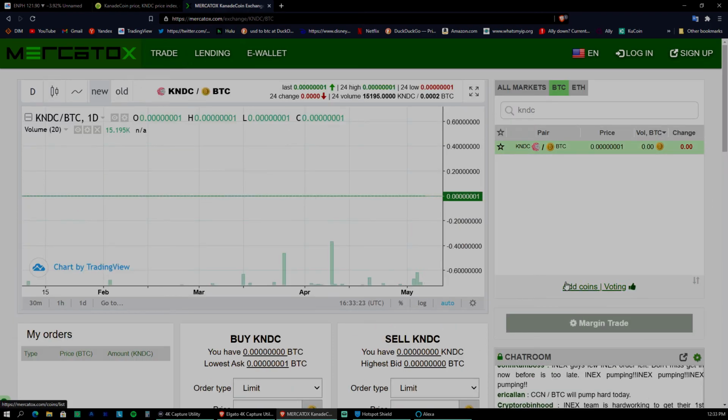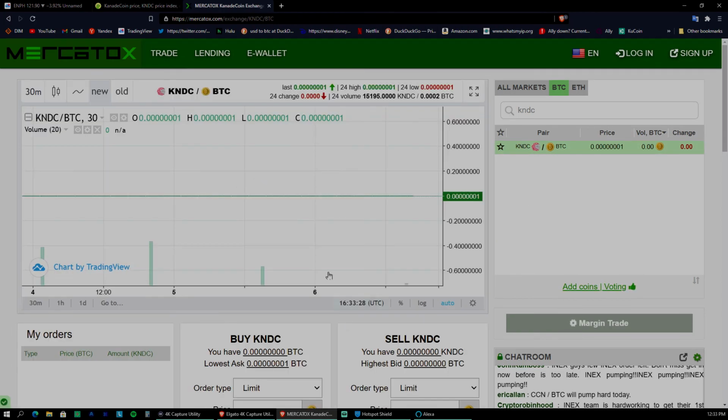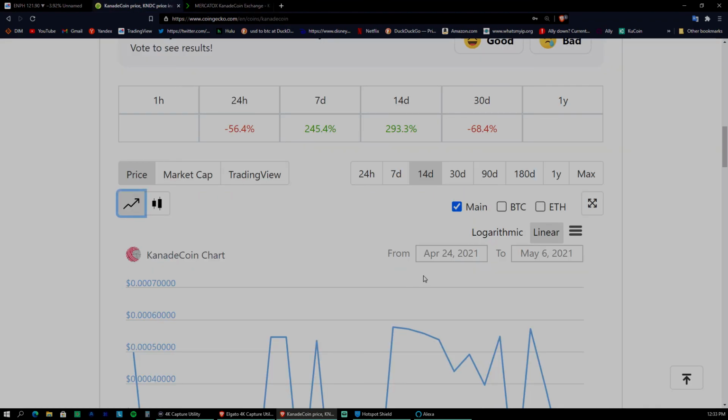oh man, this is tough. Sketchy at best. Again, this is for experienced traders only, man. You don't want to tell newbies to get involved in something like this. So, for experienced traders only as far as this coin is concerned.